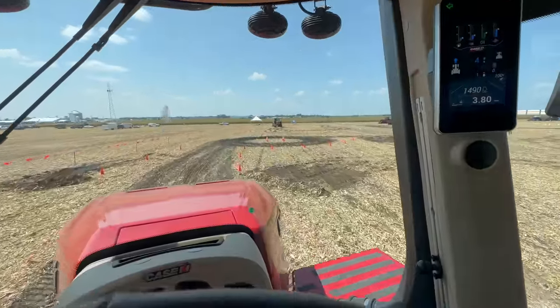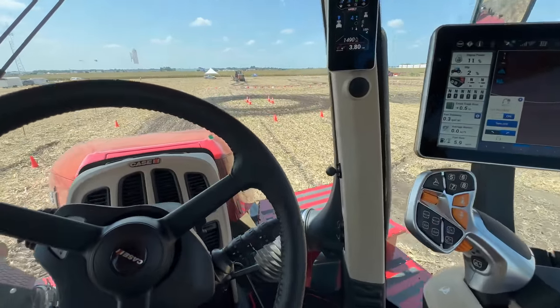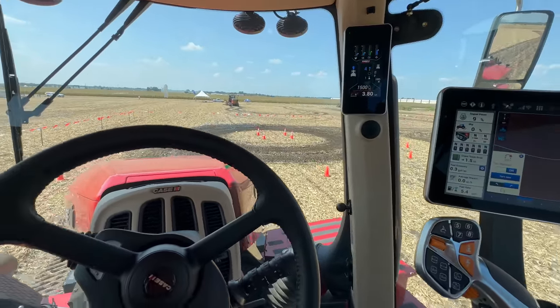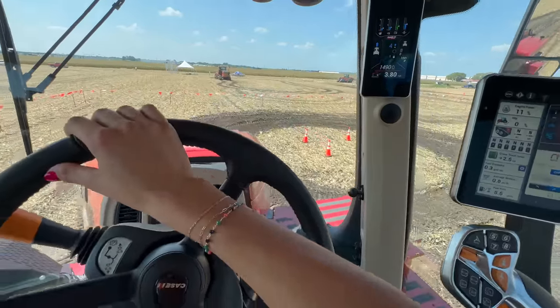Better yet, you can make this thing make that turn up there. Oh, my gosh. At this speed? Yeah. We can do it faster if you want. Oh, we better just start at this speed. Okay. So just go around and shoot. Okay. All right.